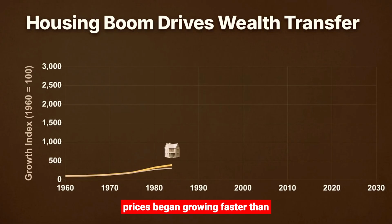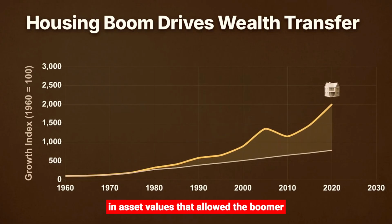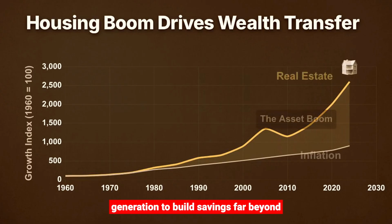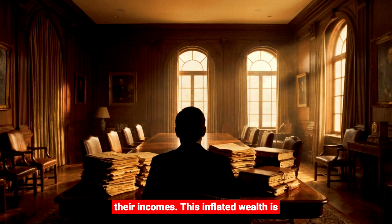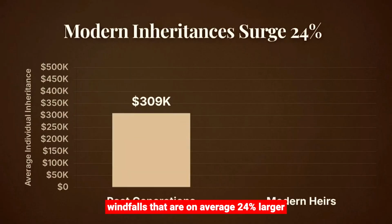This accumulation is largely the result of a historical anomaly. Real estate prices began growing faster than inflation in the 1960s, creating a boom in asset values that allowed the boomer generation to build savings far beyond their incomes. This inflated wealth is now being funneled toward fewer people. Because birth rates have fallen, heirs with fewer siblings are receiving windfalls that are on average 24% larger than those of previous generations.